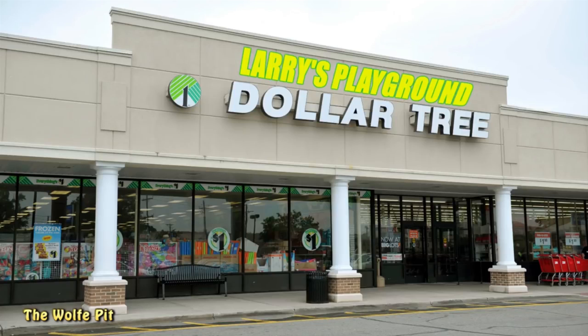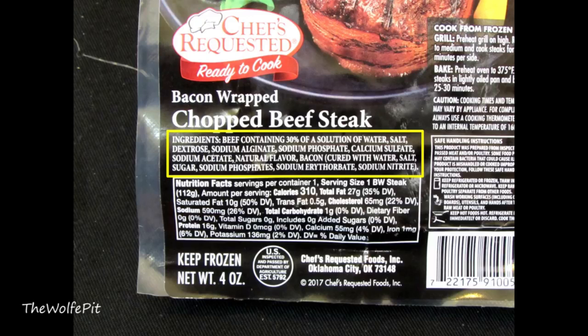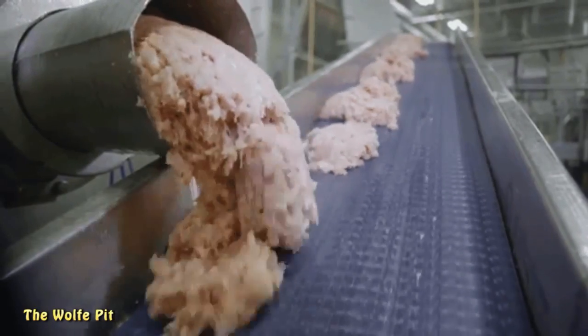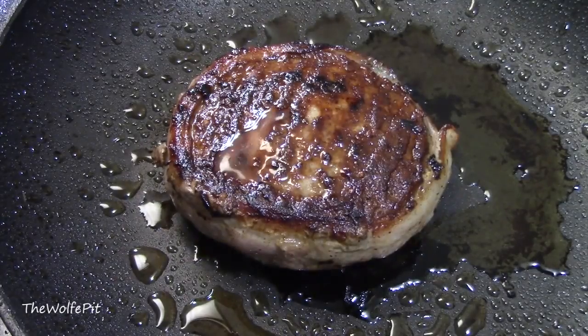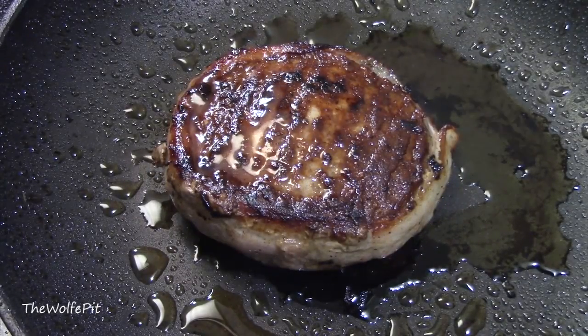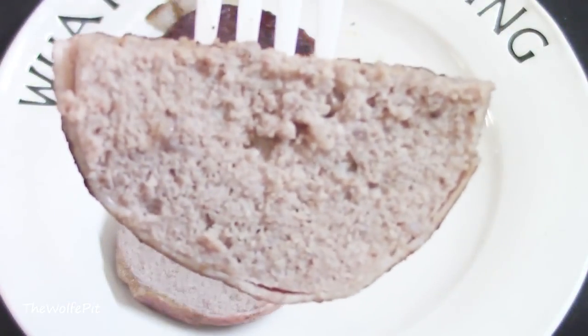The very worst thing I tried from the Dollar Tree in 2017 was the chef's requested bacon-wrapped chopped beef steaks. These contained a 30% water solution, which made me give them the very appropriate title of Water Burgers, not to be confused with Whataburger. These burgers were nothing more than a formed meat slurry held together with calcium sulfate, which is the same substance used to make plaster of Paris. The chopped beef steaks did form a nice crust when I pan-fried them, but the inside texture looked like a soggy piece of bread and was like chewing on a wet sock.